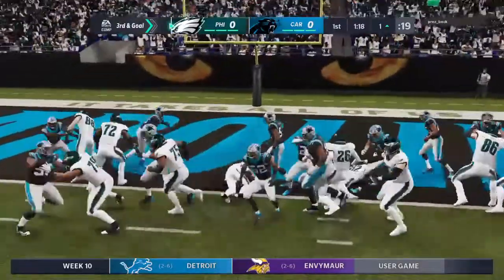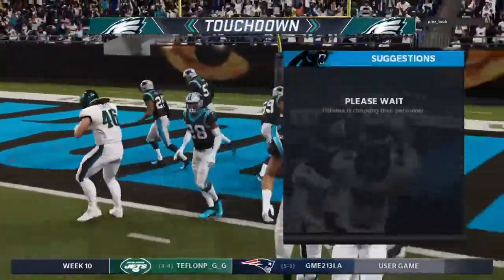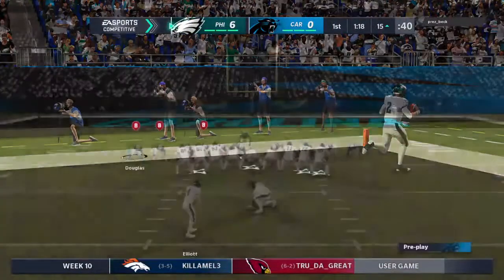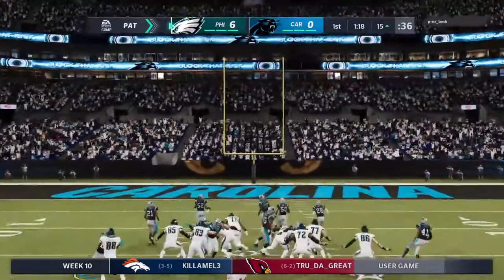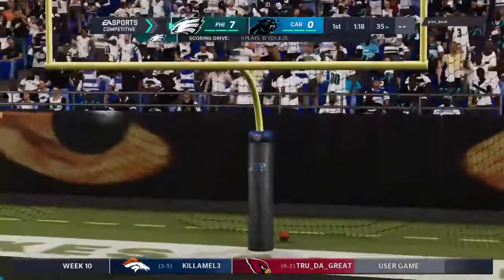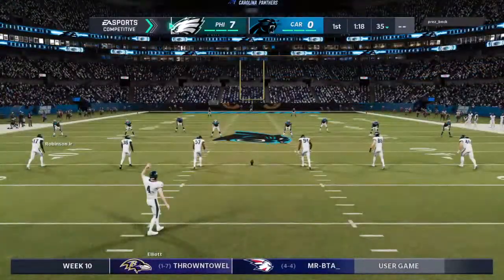On the sneak, it's Hurts. And he's in. Touchdown, Eagles. Jalen Hurts with his 16th touchdown of the year, and the Eagles have taken the early lead. He's got it, and the Eagles lead at 7-zip. Makes the score Eagles 7, Panthers nothing.